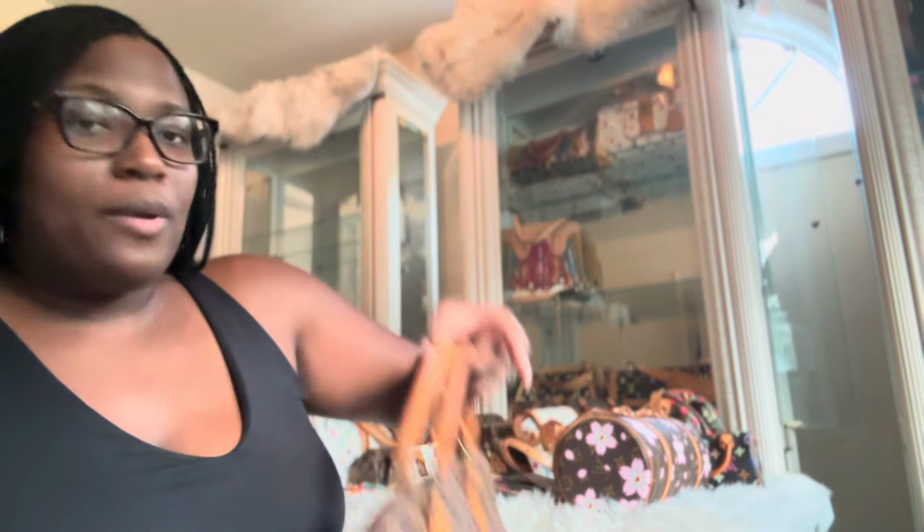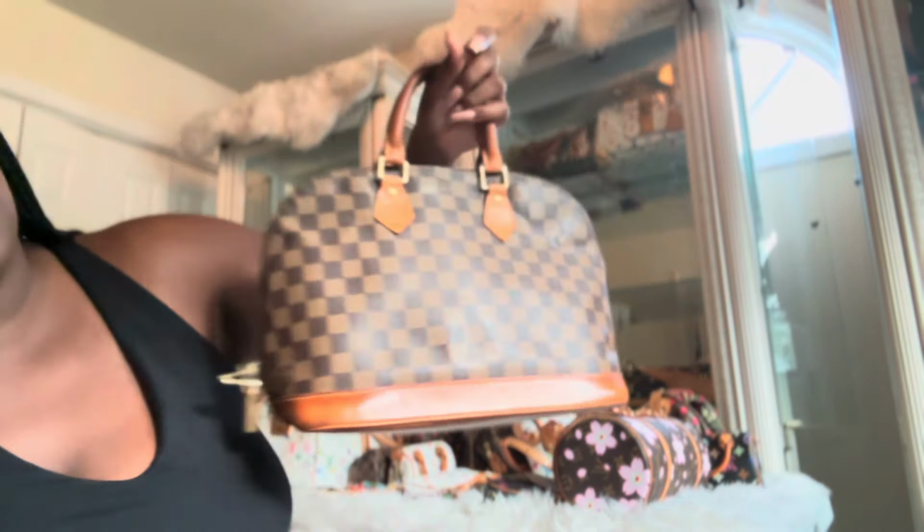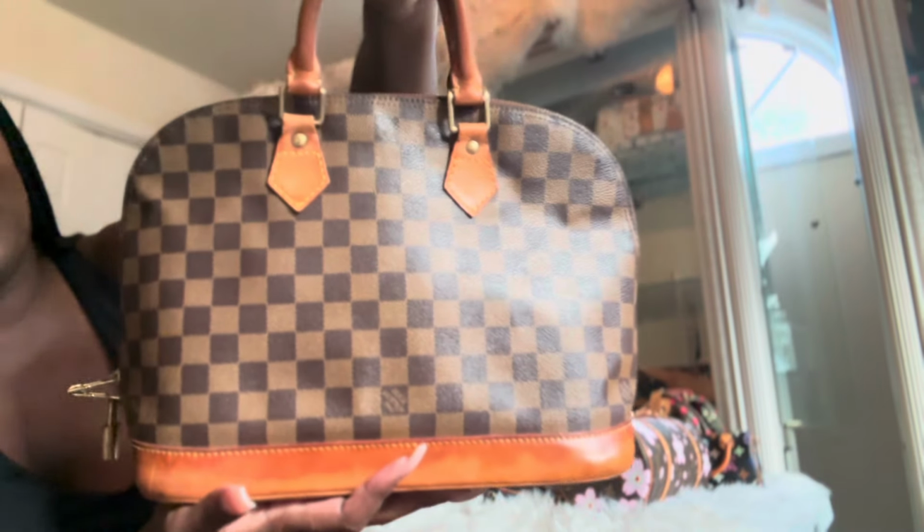So next up, we have my Centenaire Alma. This one's quite beat up. This is one of the most beat up bags I have in my collection, probably. But this is one where I really didn't care that it was beat up, because the Centenaire Alma is such a rare bag that I honestly could care less that it's beat up.